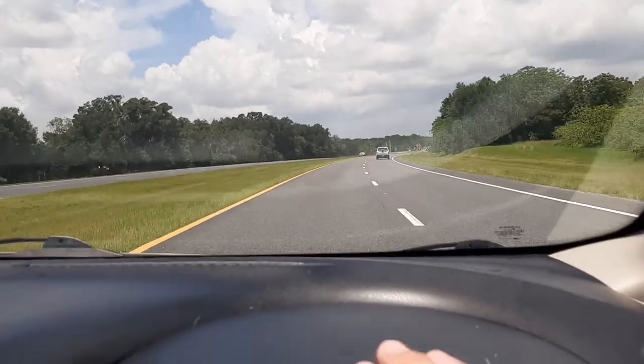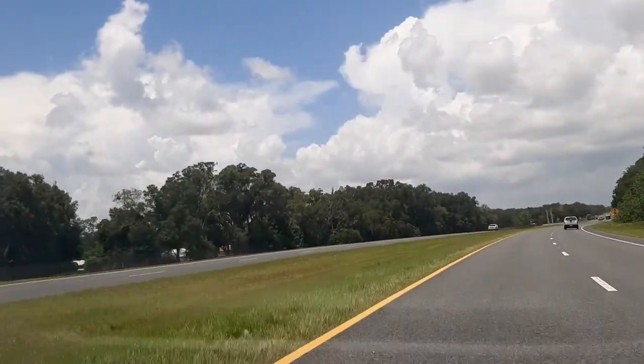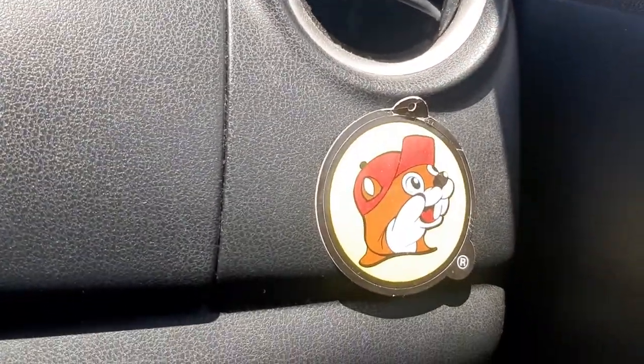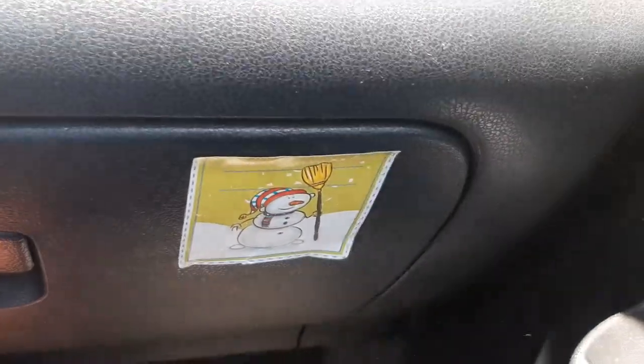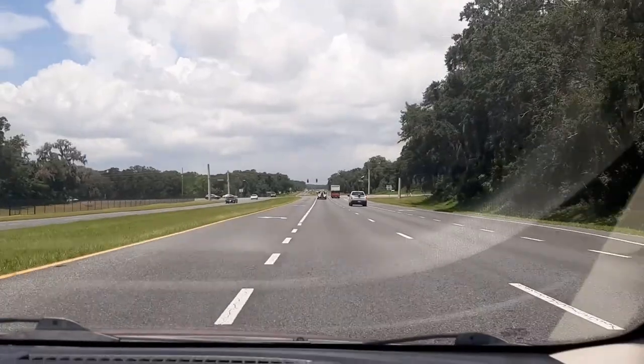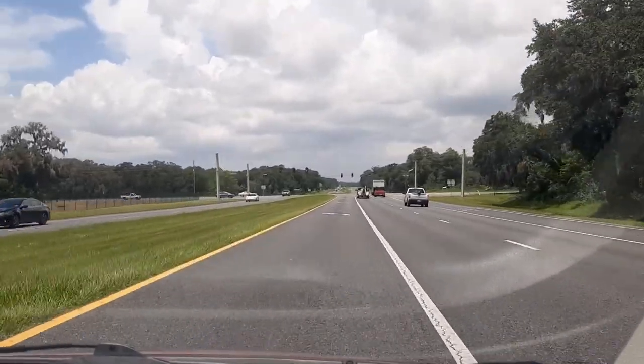I already took all my hats down, and I moved Bucky to the side, and also moved Frosty to the side, so this way when I film, it's on the side, and it's still not clean. I'm going to clean this. I have it on my to-do list.